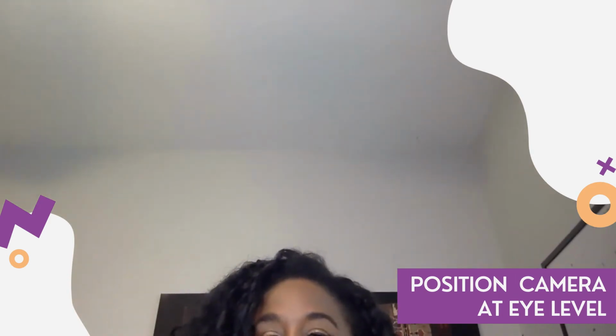We want to make sure that the camera is always eye level. So whatever device you are using, make sure that it's always eye level, not too far up and not too far down. Make sure you practice.